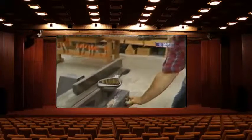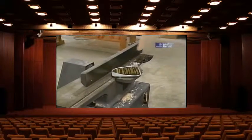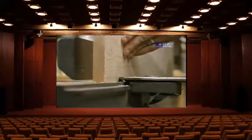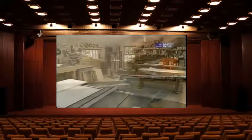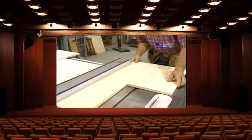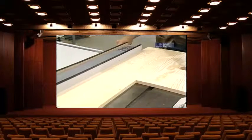Well, with the panel sanded, the next thing I want to do is joint this back edge so that it's straight and square. Now with the back edge true and straight, I can now ride it up against my rip fence, which I've set at 15 7/8 inches to cut the front.